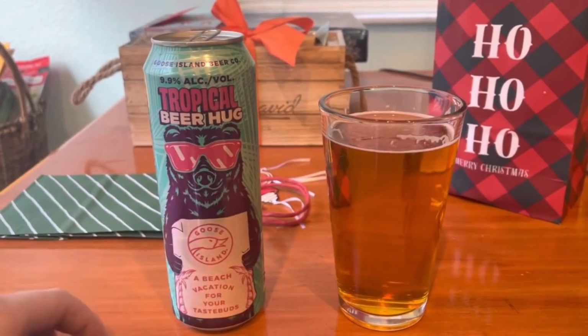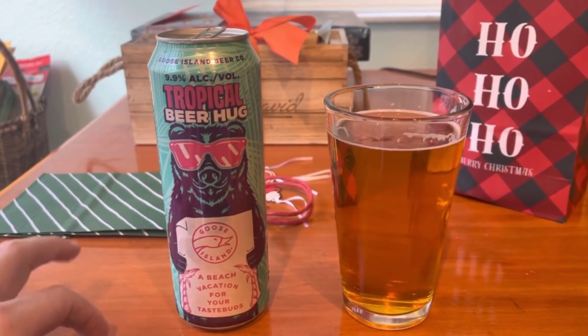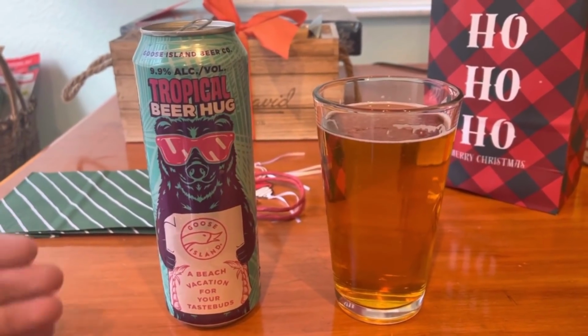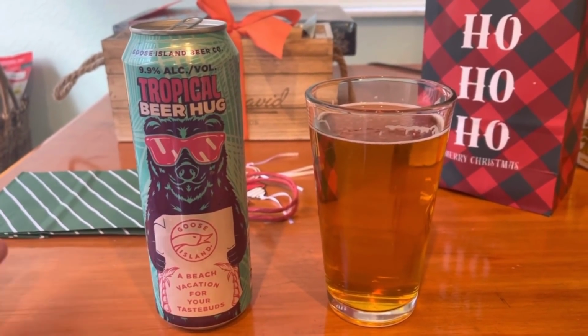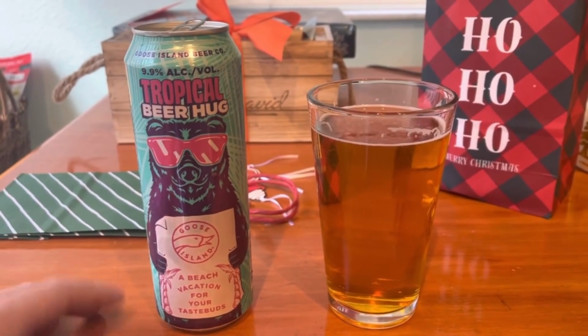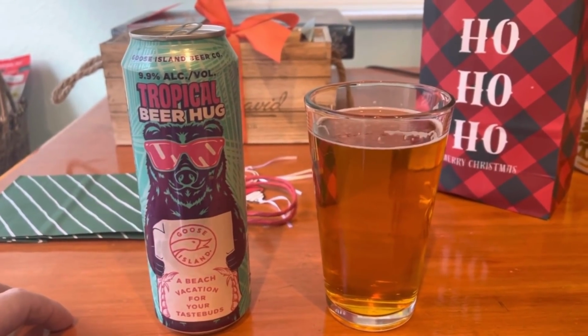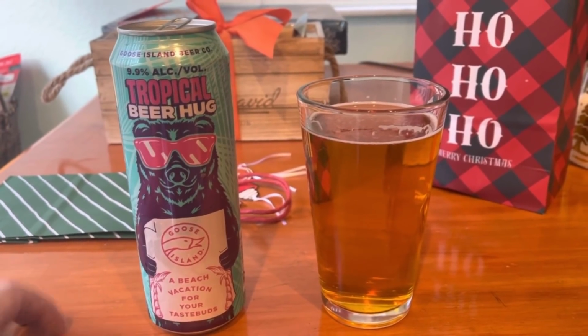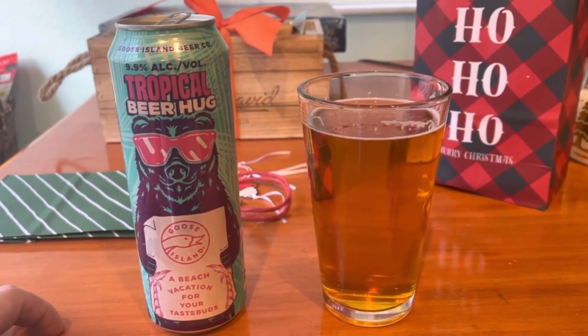Nice and clear coloring, as you can see. It's got some fruity notes, traditional Citra Mosaic hops, but it kind of tastes like a pineapple-y Christmas tree. Very, very light on the hops forward, but you have a little bit of an alcohol burn from that 9.9%. And again, it tastes like a pineapple Christmas tree. So probably about a 7.5 out of 10. Cheers to you guys.